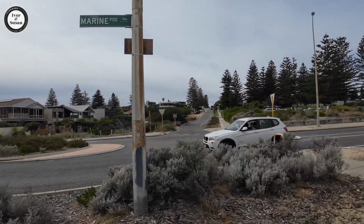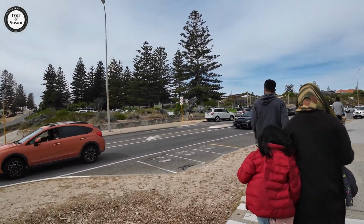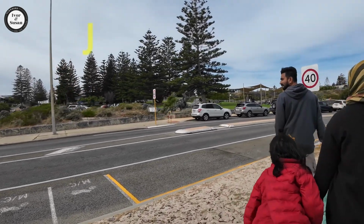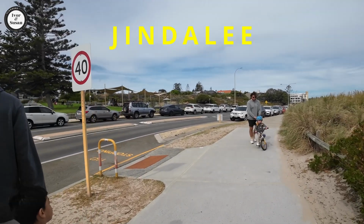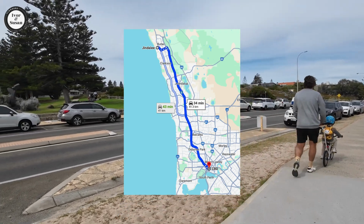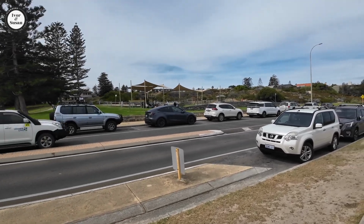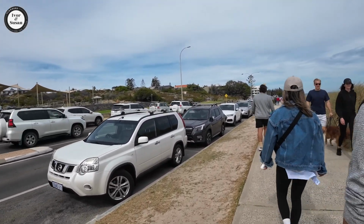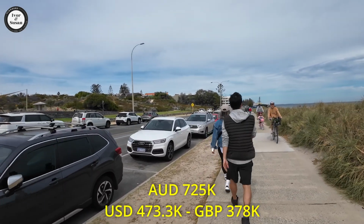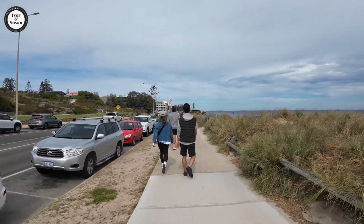The next one has jumped over Quinns. This is always happening, Quinns Rocks. All the neighbouring suburbs have jumped, and I don't know what's going on there, but it's always done it. The next one is Jindalee. Now Jindalee is past Quinns Rocks. And Jindalee is 40 kilometres north of the Perth CBD, and population out there is only 2,520. And the median house price over there, guys, is 725,000 Australian dollars. And it takes on average 8 days to sell a house out there in Jindalee.